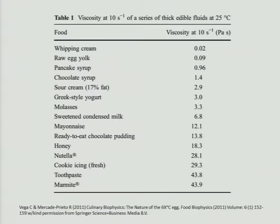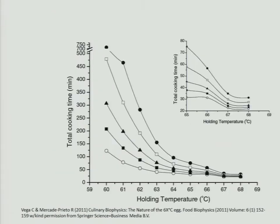Okay? Now, this is shear viscosity only. It doesn't take into account shear thinning behavior. So for those who are already thinking ahead of me, from whipping cream all the way to Marmite, raw egg yolk is a little thicker than whipping cream. I didn't know that. And then this is the end result. This is what is actionable. And this plot, as you see it, is being used in many kitchens around the world and by many cooking amateurs. Okay?